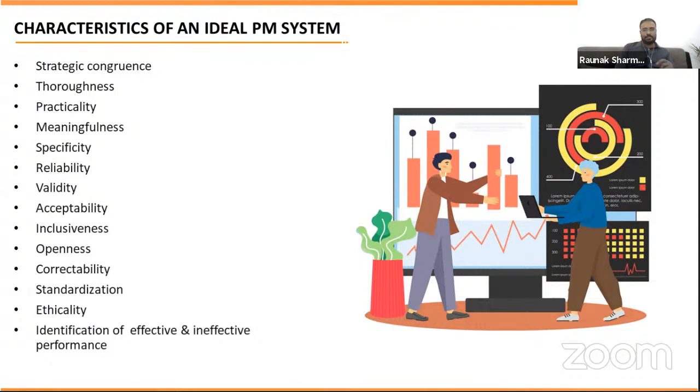Second point is, it must have thoroughness. There are a lot of attributes that are taken into account to gauge somebody's performance. All these attributes must become a part of the system. Say it is the behavior, absenteeism, use of time, efforts, using skills and talent, everything must become a part of the system.